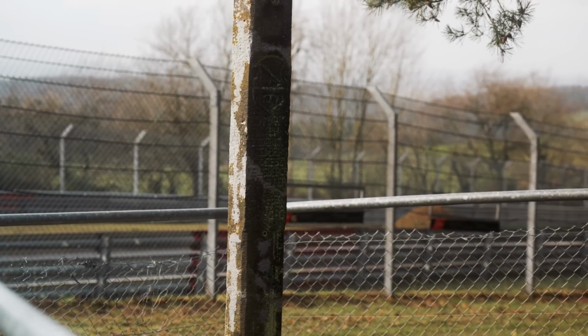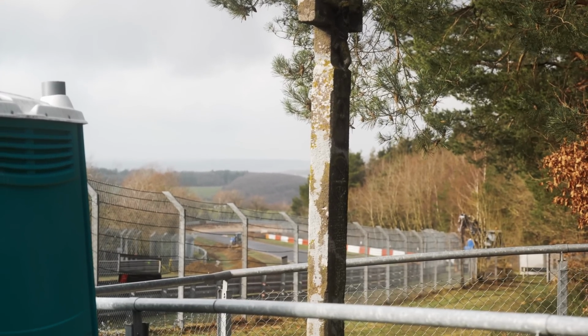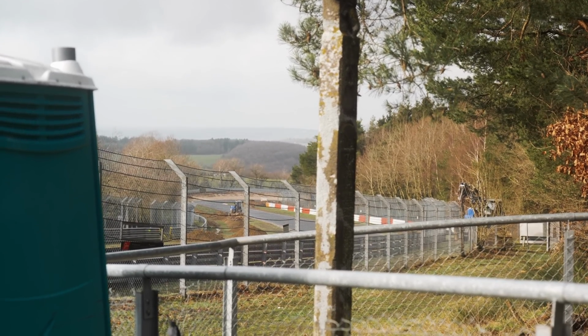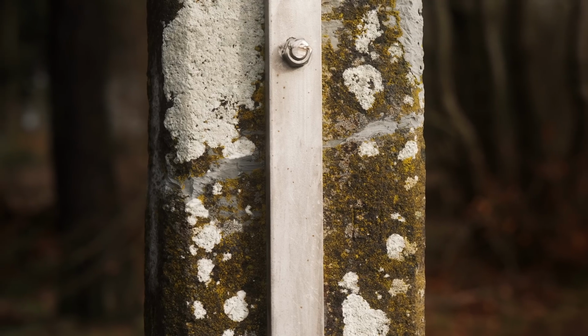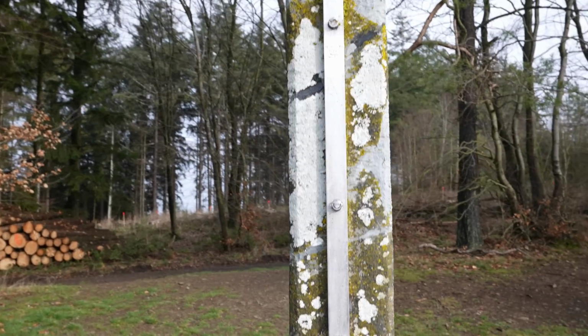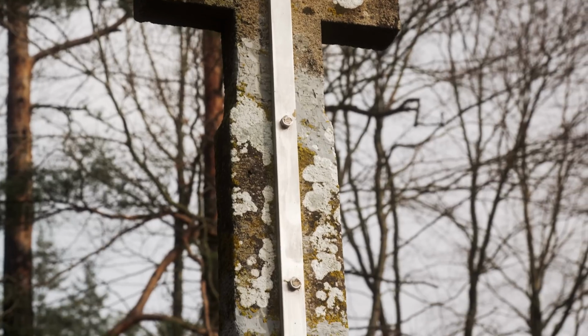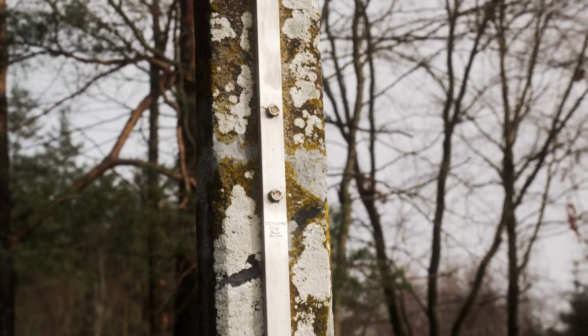Actually, in 1895, the cross broke off. So you can see lots of fixtures, or like not glue, but I currently forgot the construction term, but you can see the break, and then they had to cement it together. And now it's also reinforced with a steel pole behind it.